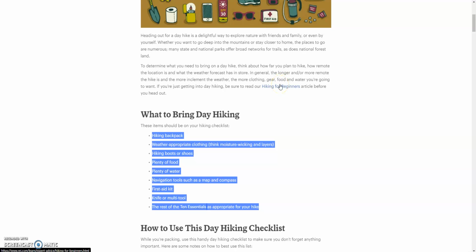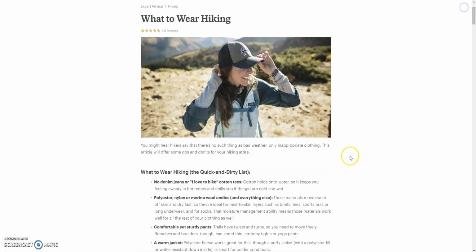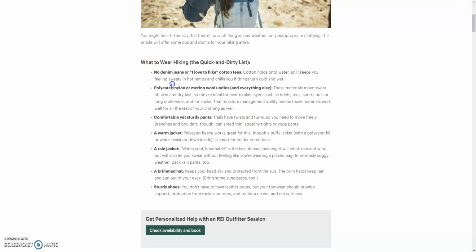Obviously, the most important thing you should bring with you is a good set of clothes. I cannot stress enough, you don't want anything that's too stuffy. So no denim, no polyester. Comfortable yet sturdy pants, and depending on the weather, a jacket if it's raining, if it's cold. Now, going back to the material, it honestly matters a lot. You don't want something that'll keep you sweating. You want something breathable, if that makes sense.